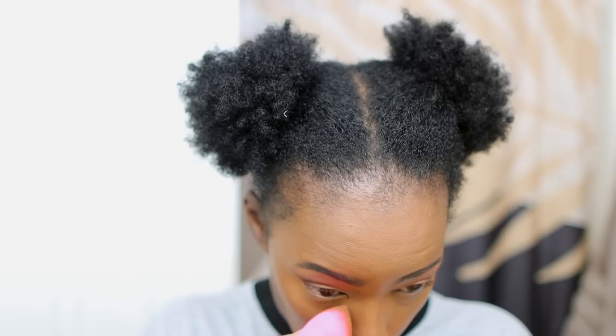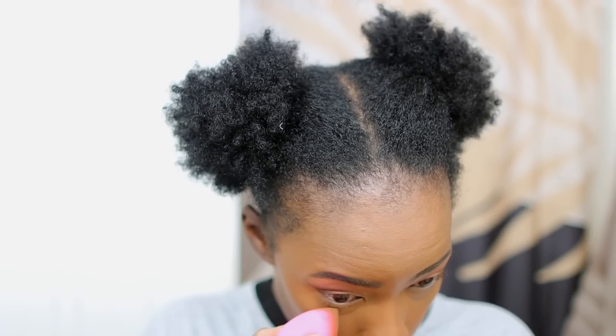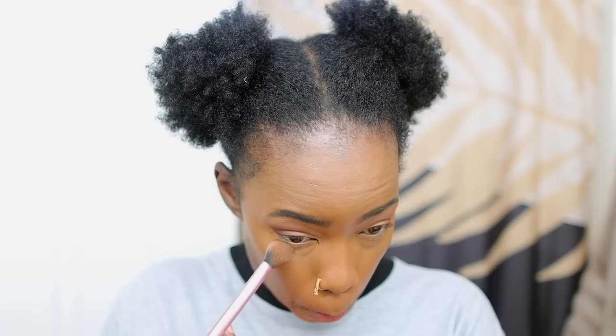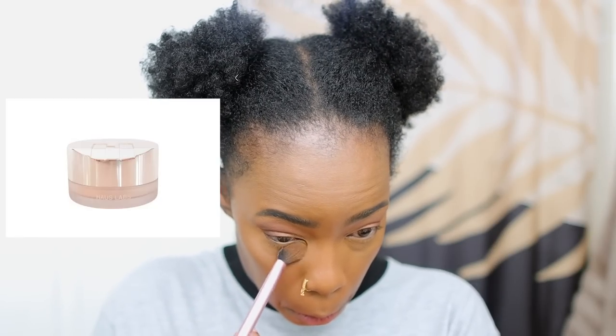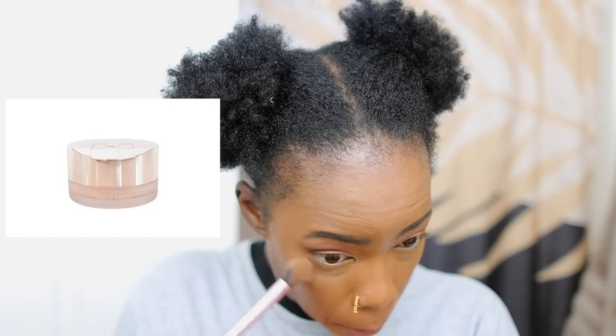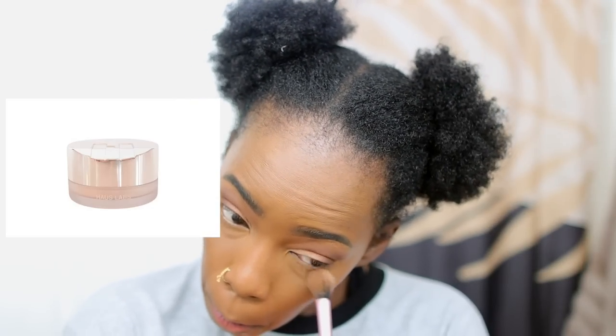Okay, now right here, this is a trick that I learned from Nina Ubi. She is an amazing MUA. Make sure you check her out. I'm basically just blending the concealer where those lines are, filling those lines in and kind of smoothing them out in preparation for the setting powder. Basically so that you're not setting a bunch of lines. I thought that was brilliant.